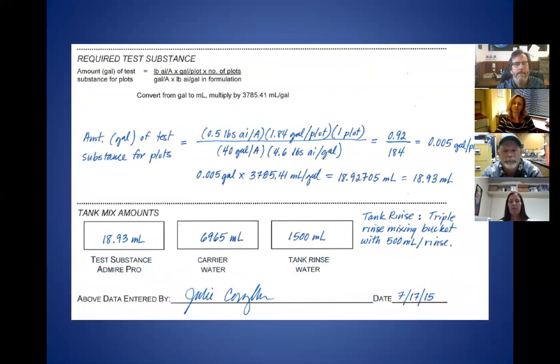Okay, excellent. And then there's the test substance calculations, fairly straightforward, but basically, in this case, there's no overage, right? No, because the test substance mixture was applied in its entirety from the bucket, and then the bucket was rinsed, so there was no overage. And in your case, unlike David's, so David, you would have actually calculated for that bigger plot, right? Because you had the extra drip lines?